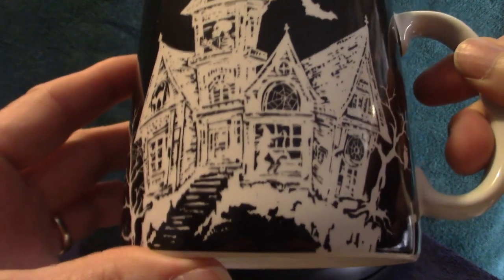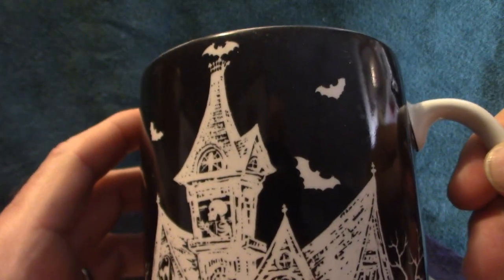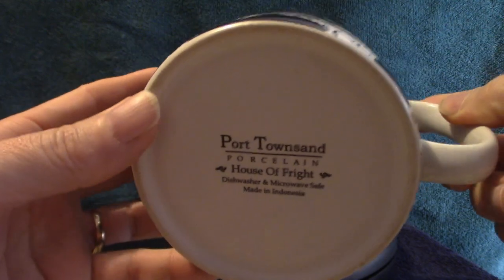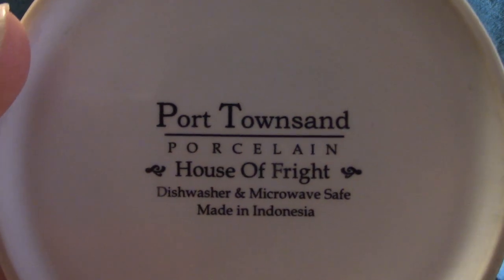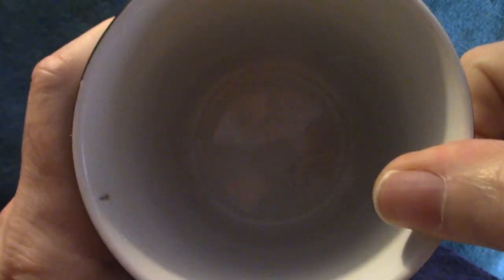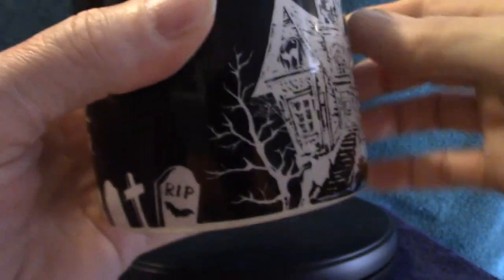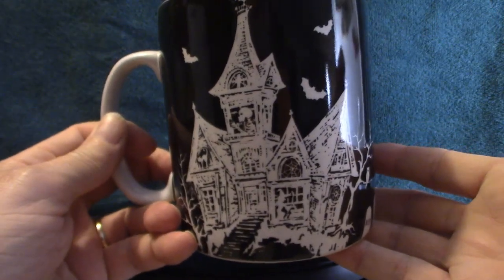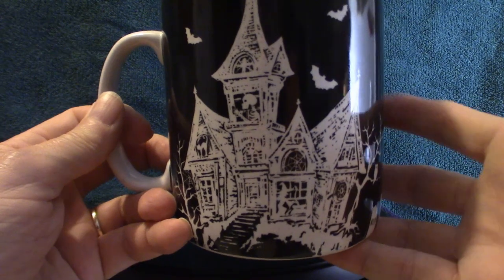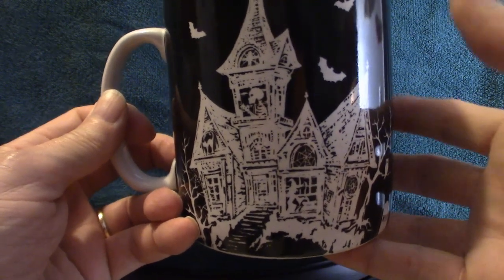All right. On the bottom, it's got some writing, okay? Right. The inside of the mug obviously is clear, but this is the same thing on the opposite side. Let me get my hands out of the way. Right. Now this is the one I used to use on a regular basis, especially during Halloween.